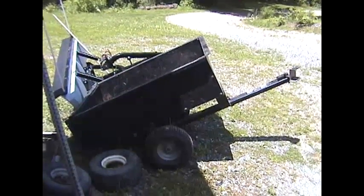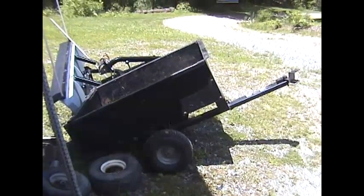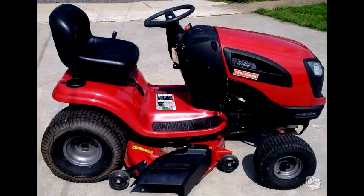Really, there is no difference between the two. It's a marketing thing. Usually, a lawn tractor is a slightly smaller version of a yard tractor. It may have a smaller motor. It might have slightly smaller wheels.